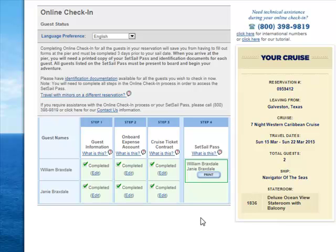Adults, remember, you can take a bottle of wine or champagne if you wish, 750 milliliters. You can probably take a corkscrew, but they might take that away from you. You might have to get one on the ship. Sometimes they do, sometimes they don't, just depending on who's on call when you go through the security. So that's all there is to it.